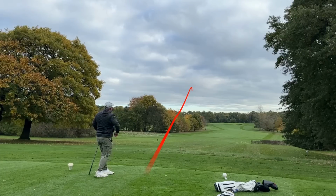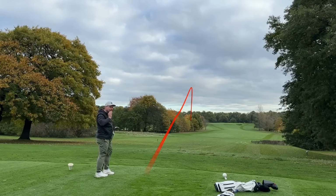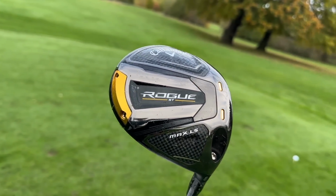Oh, that wasn't the best. I'm not sure any driver would have saved that one. Four left. But then no driver is perfect, and today I am talking about the Callaway Rogue ST Max LS.